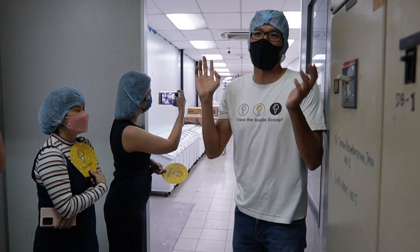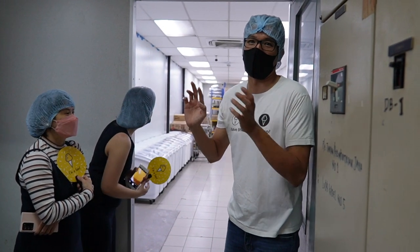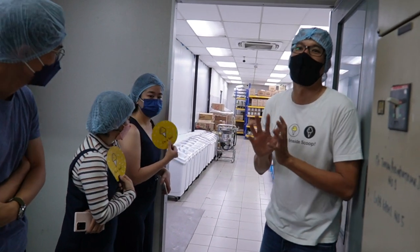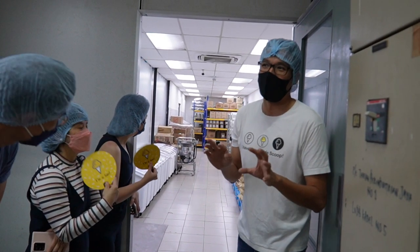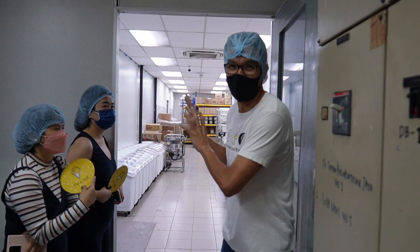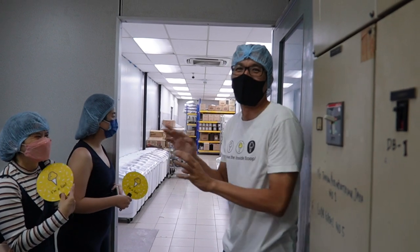So this is our not so interesting part of the tour. This is where our storage area is. Everything is kept quite clean, quite organized. I'm quite an OCD person. Usually not so clean, I can tell you. Usually this is 100%, okay? Usually about 85%. Reality is about 85%.